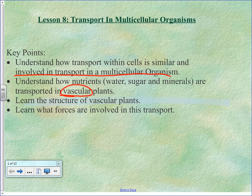And then we got to look at the structure of vascular plants. So we'll talk about the different parts, the roots, the stem, the leaves, and how they all work. We'll look at that leaf diagram that we looked at again the other day. And then we'll look at what forces are involved in this transport. And some of that is going to be a review from what we talked about, water is a polar molecule, back in the chemistry unit. So I told you that was going to come back. Today's the day. Questions on what we're going over?